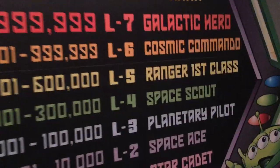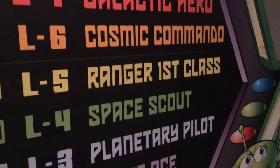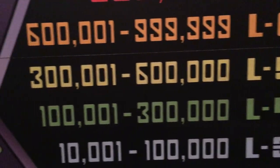We made it to the Ranger First Class. We had like 500,000 or something. Really? Yeah. Oh my God. That's one of the only rides where it's really fun for it to break down, because then you can rack up this really intense score. So we got stuck right next to one of the diamond-shaped targets, and then we just shot that over and over again. Which is pretty fun. So, level 5.